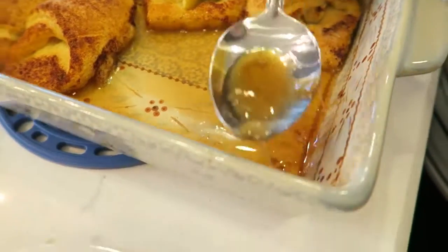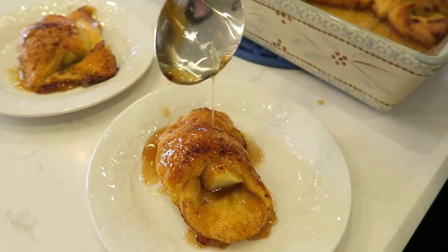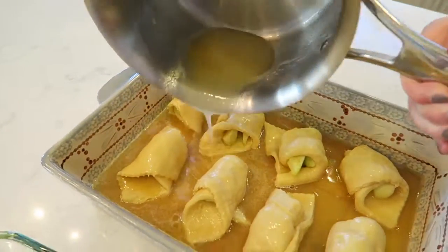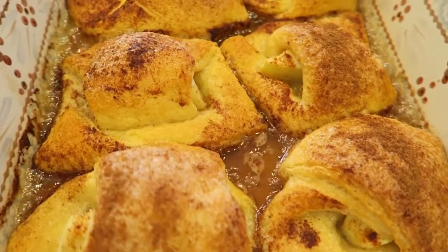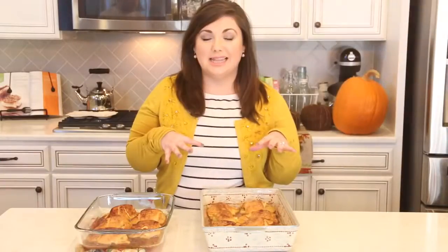So the mixture that we made in the saucepan turns into this yummy, buttery, appley syrup. And that's one of the reasons why you don't want to stir the sugar too much when it's in the saucepan, because when you pour that sugar mixture over the crescent rolls, it kind of creates like a sugary crust on top of these babies. And I think that's what I get complimented the most when we have family and friends eat this, is that there's this very delicious coating on the top that's kind of like a sugary, buttery, appley crust.